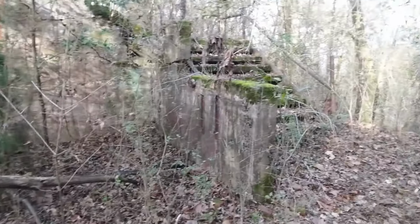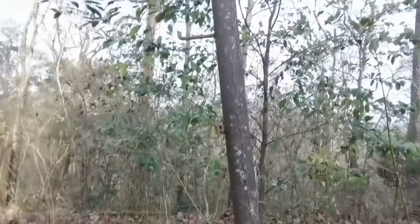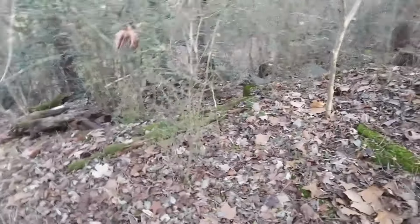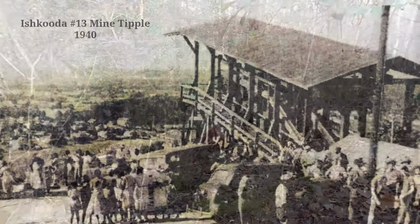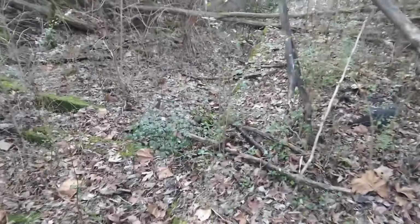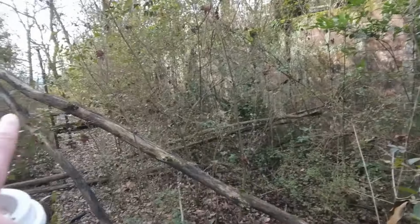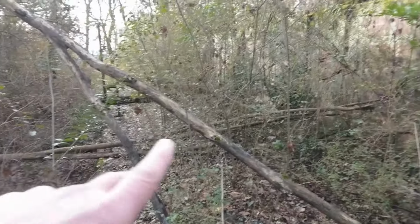So you get the staircase right here, and this right here is the base where the wooden tipple went out over to the ore crusher down below. It's too bad this stuff isn't cleared off like down below. Of course, it takes a lot of time and effort, volunteers coming up here, I guess. But anyway, tally house, all this was when they rehabilitated or modernized the mines more. All this was new tally house, new concrete retaining walls, new stairs.